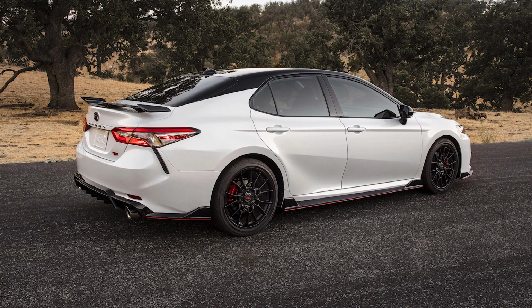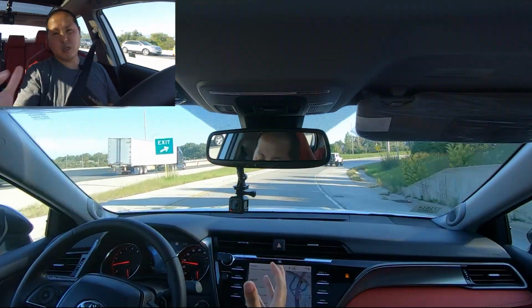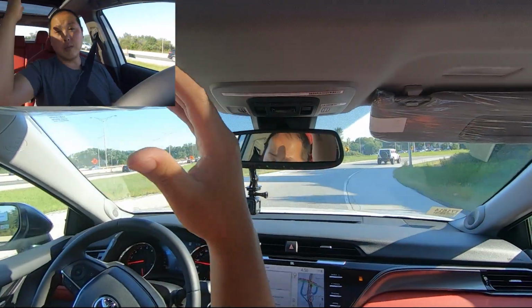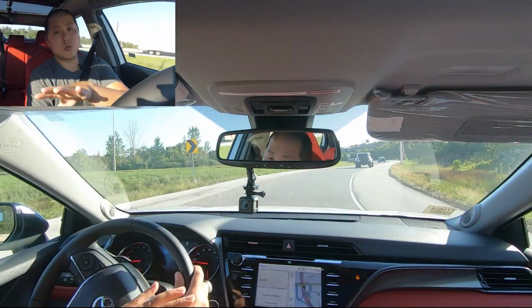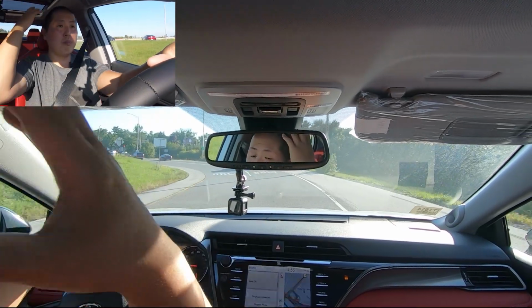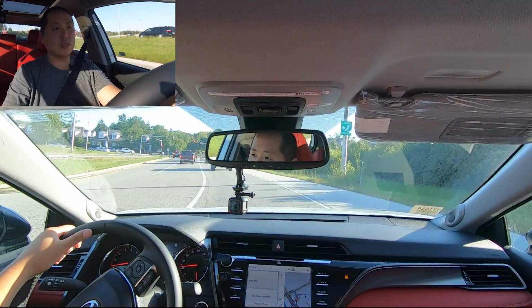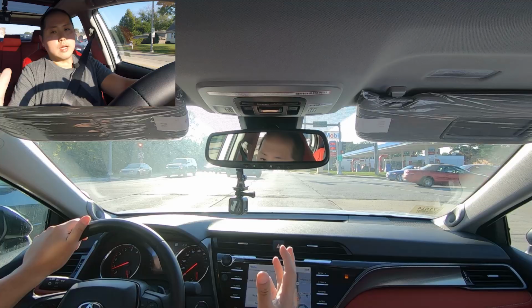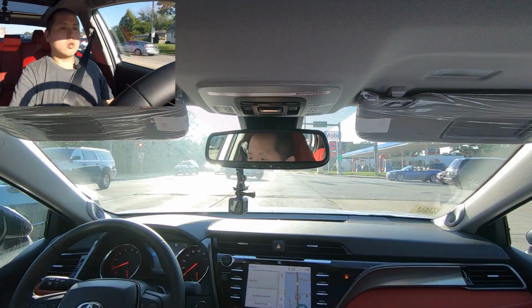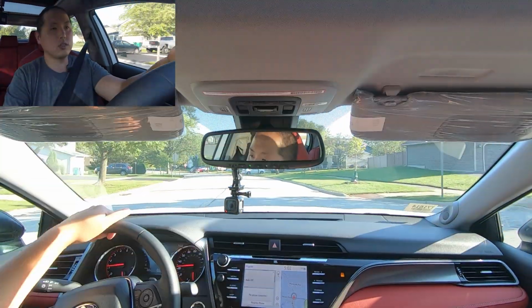The one I'm driving right now, this XSE, is pretty much fully loaded with everything. Panoramic sunroof, the upgraded infotainment system, the wireless charger, the special painted black roof, all this. It's coming in right under $40,000, around $39,000. And in terms of safety features, Toyota pretty much puts Toyota Safety Sense 2.0 across all their cars, which is equipped in this Camry. I'm super impressed with this Camry.